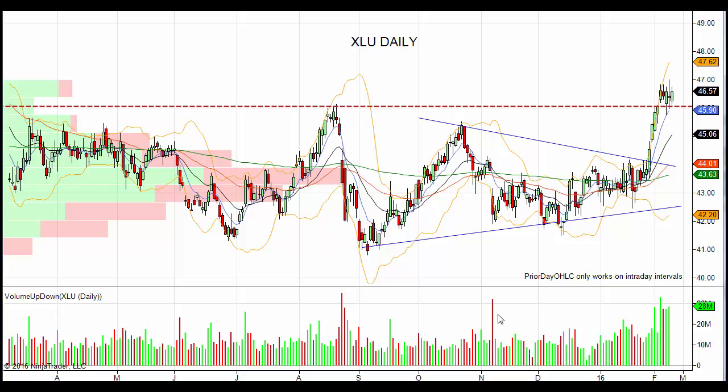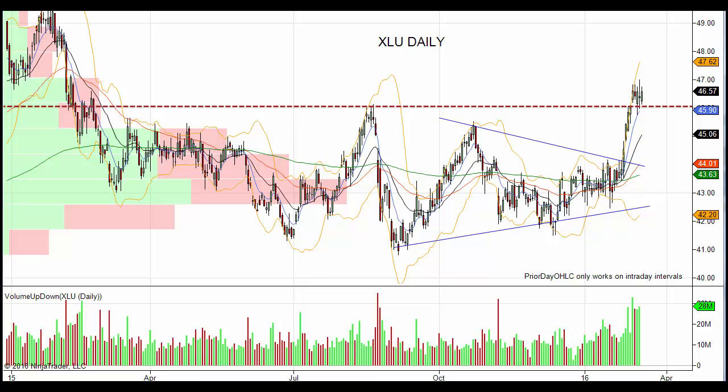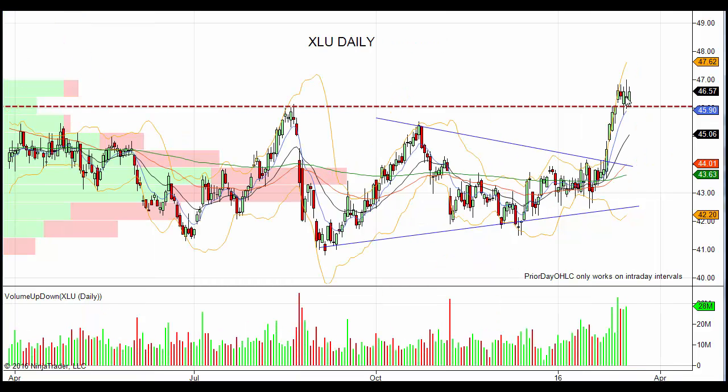And look at XLU. This is a big breakout, guys. This is a huge breakout. And what's happening? It's not going anywhere. It's actually just sitting there basing yet again for some sort of additional breakout. I mean, you could just see it here. Here's a nice little consolidation.